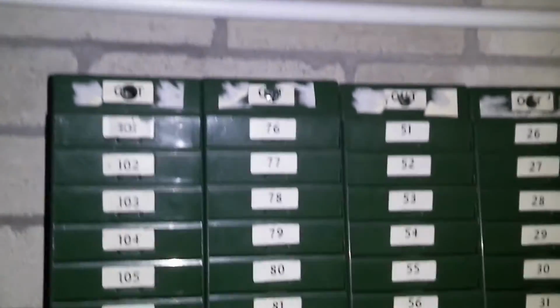Here we are about to go upstairs, but let's take a look where the employees would have clocked in. Underneath the stairs, I believe this was just painted on the wall to boost staff morale.